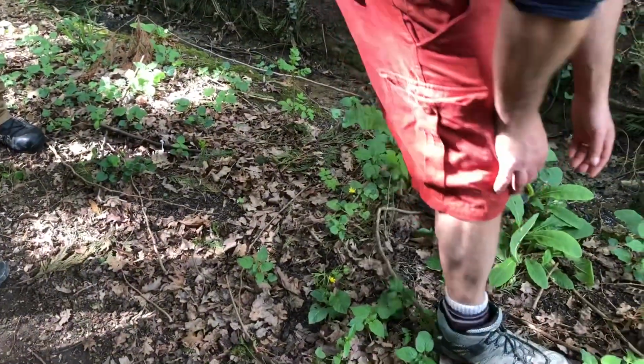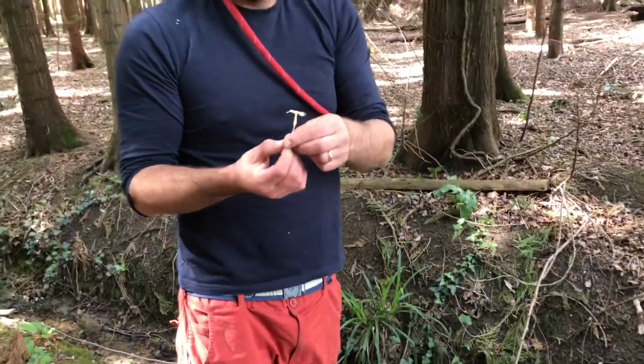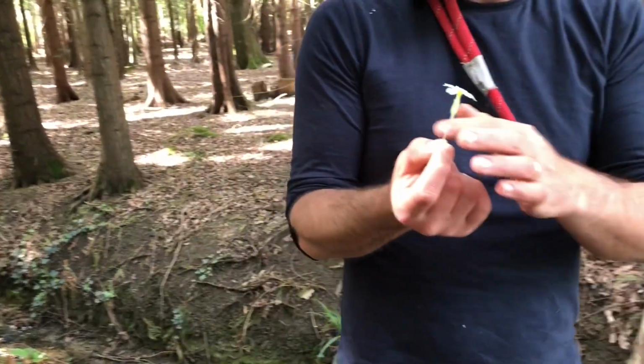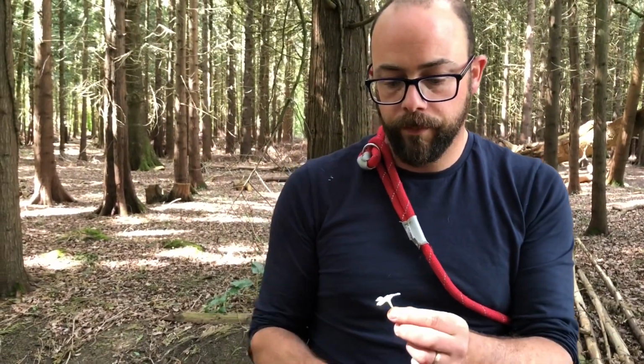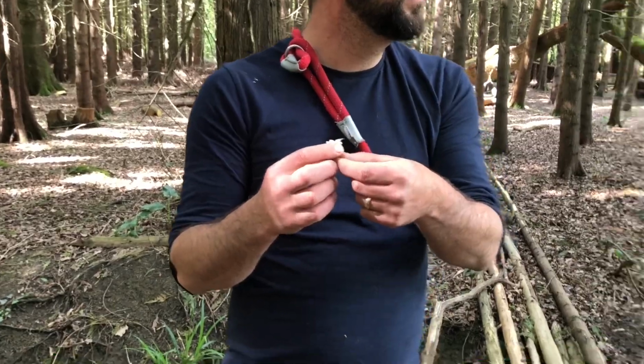And then we've got a lovely edible species just here. Primrose, which are really cool. The flowers are really nice in salads. You just pull the bottom bit out and then you've got primrose flowers. And they're really nice to crystallise as well. Yeah, like candy.